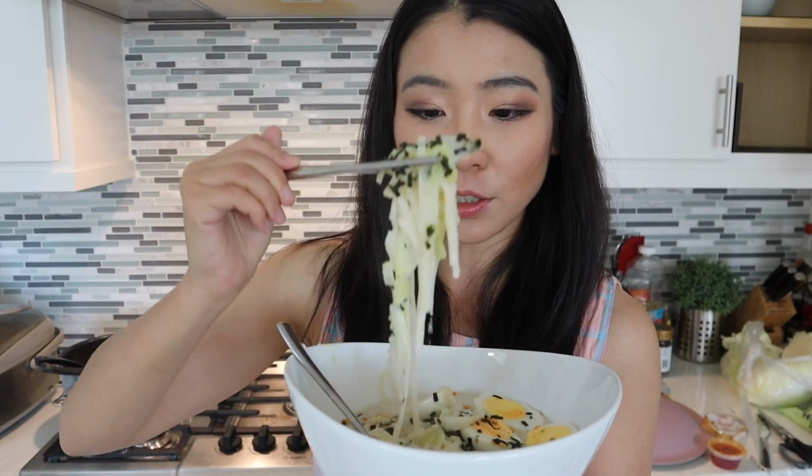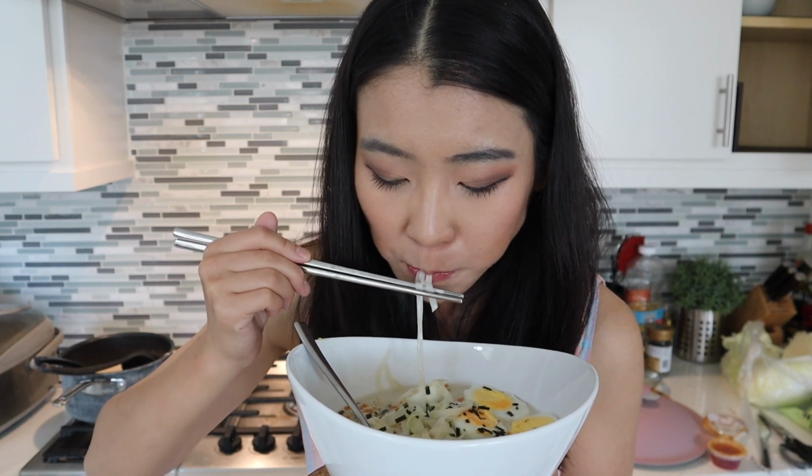Alright, now let's try the noodle soup. Ooh, let's try the noodles. I think I kind of overcooked the noodles a little bit. I shouldn't have left it that long in the soup, but it's so good. Honestly, the noodles taste just like the normal noodles. It doesn't taste like fiber at all, which is crazy to me because it's mainly fiber, but it tastes just like normal noodles. And don't overcook them.